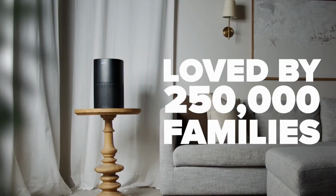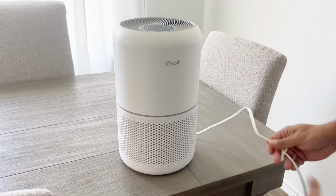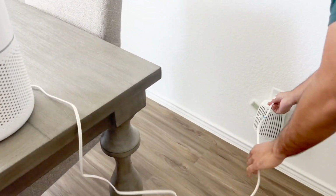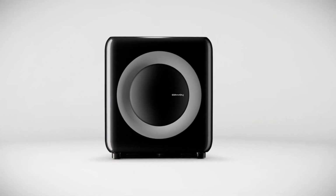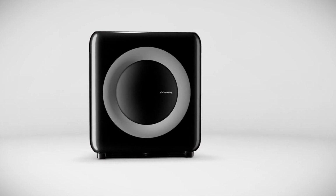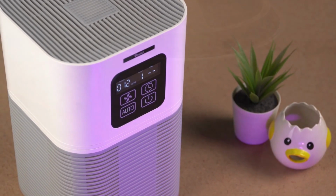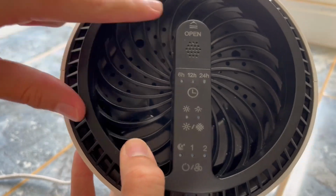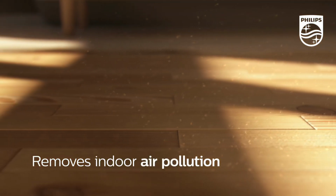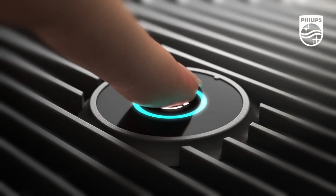To wrap up, these air purifiers each offer something unique. The Levoit Core 300 is perfect for smaller spaces and those seeking a quiet, affordable option. The Coway Air Mega excels in medium to large rooms with its smart sensing abilities, while the Vuior HQSC50 offers a compact and budget-friendly solution for smaller rooms. The Aeroeve MK03 is ideal for bedroom use with its quiet sleep mode, and the Philips 800 series and 1000 series are great for anyone needing reliable, allergen-focused purifiers.